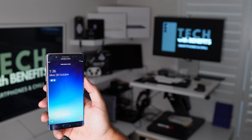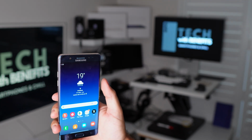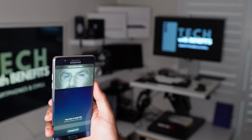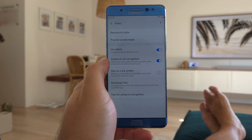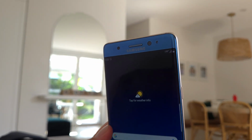I really like how fast it works. You simply just raise your phone up to your face, you look at it with your eyes, and you're in. It also allowed for cool animations and cool transition effects to take place. You could change all of that if you wanted to in the settings. There was an option to turn off the transition effect or just go straight from lock screen to the home screen if you wanted to. I really liked just bypassing all of that and just going straight to the home screen. It was fantastic.